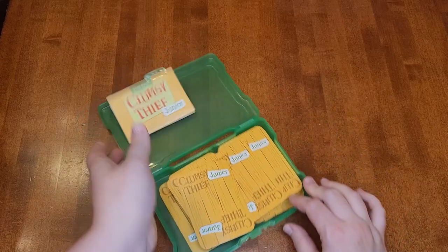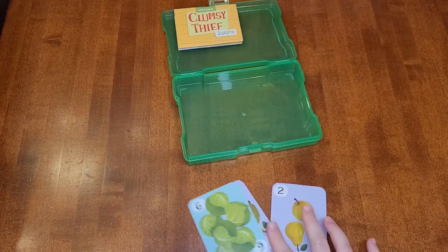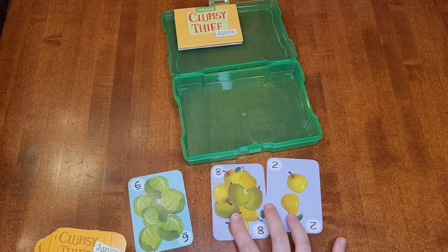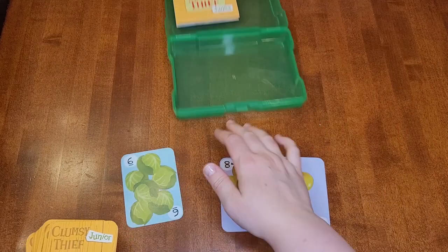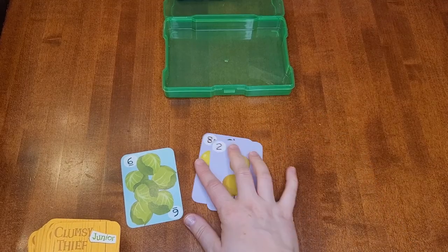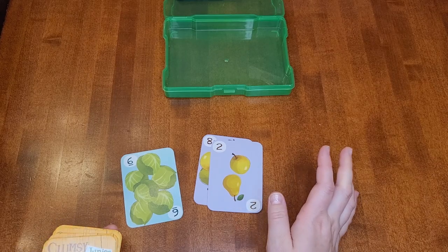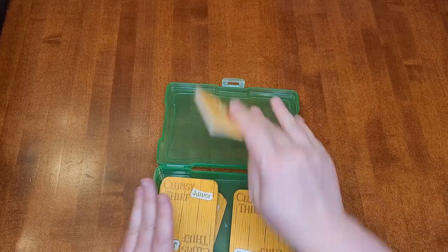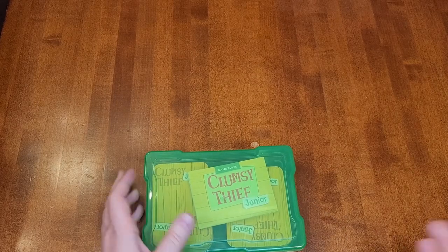This is Clumsy Thief Jr. So theoretically, this one is teaching your kid to add to 10, but the numbers that make up 10 match. So my kids don't ever add the numbers to 10. They just look for matches, and then they know when they're stacking them, they have to alternate numbers. So is this a fun game to play? Yes. Does it teach my kids to add to 10? No. So kind of a fail as a math game, but we have kept it because we like playing the actual game part of it.